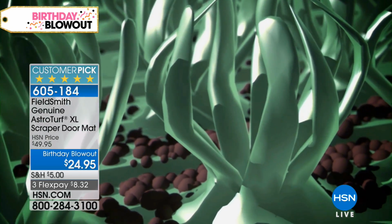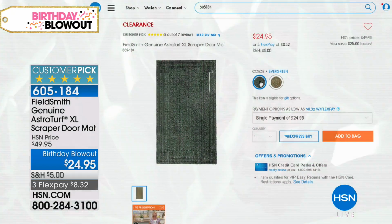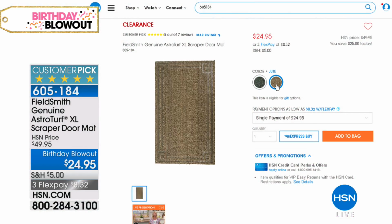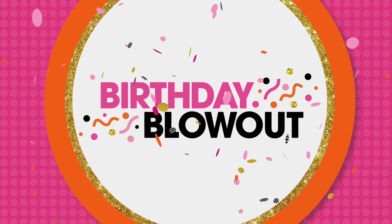You've got a bunch of different colors that you can choose from. No, we don't. We've sold out of a bunch of them. We have evergreen and we have jute. That's all that's left. It's a big customer pick. You guys love this one. That's coming up in just a little bit, so stick around for that, but half off on that, so $24.95 for the big extra large, which is just fantastic.